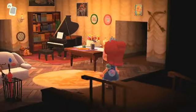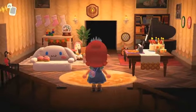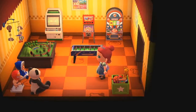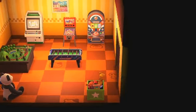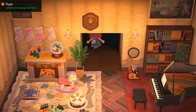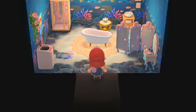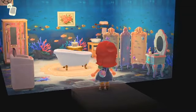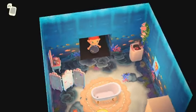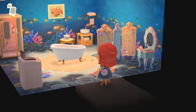Okay, the curtains wall's an interesting choice. Not gonna hate on it though. I like the color. Okay, small arcade game room. Gotta remember on islands that have more than one user, one of the houses could be a family member or a child's house. I need to check and see how many people live here because we want to see all the houses. Okay, like a mermaid bathroom. Super cool. That floor makes the lacy rug look kind of pink.